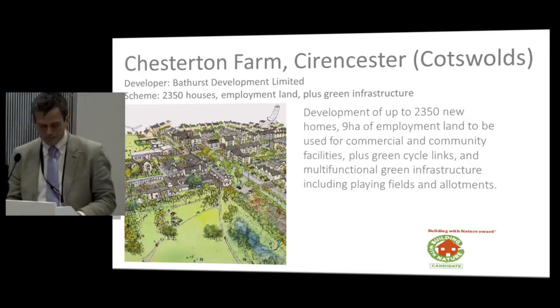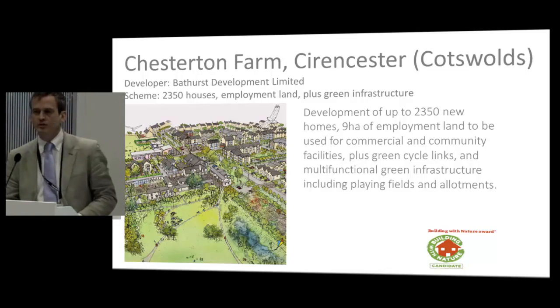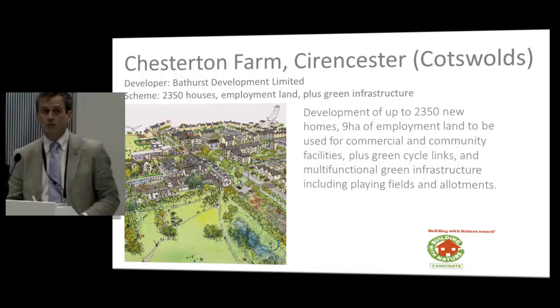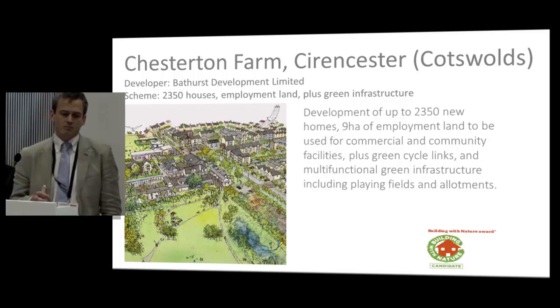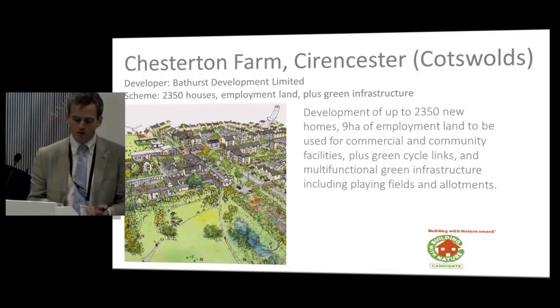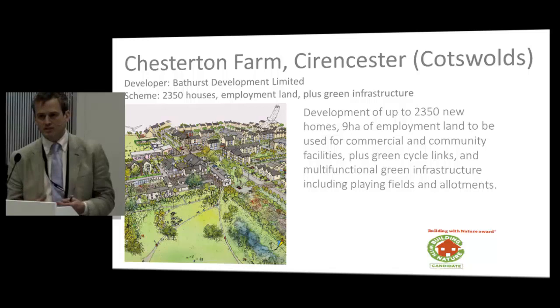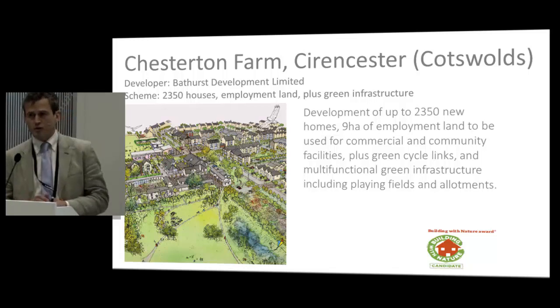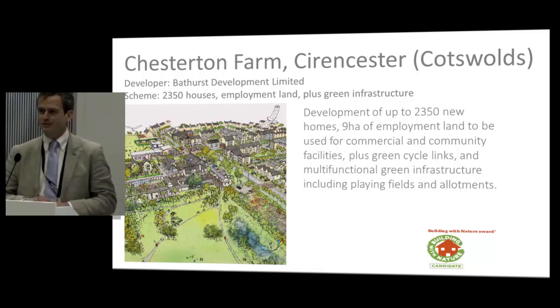Hi. My name's Ben Rosedale. I'm a chartered landscape architect, and I run a business called the Environmental Dimension Partnership. We're actually based in Cirencester, where we started the practice about 12 years ago. My practice covers most of what we might typically fall under the umbrella of green infrastructure. We have a large landscape team, ecology team, heritage team, and we also cover matters like public rights of way, agricultural land, and arboriculture.